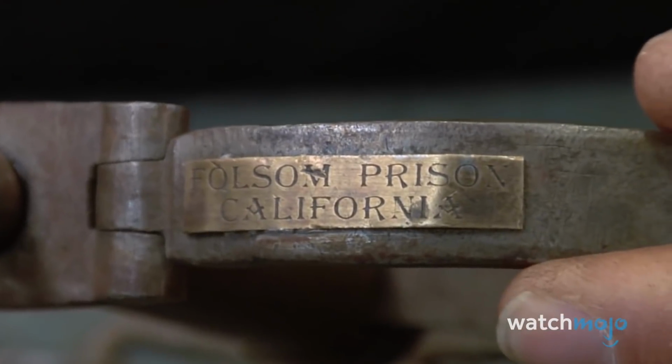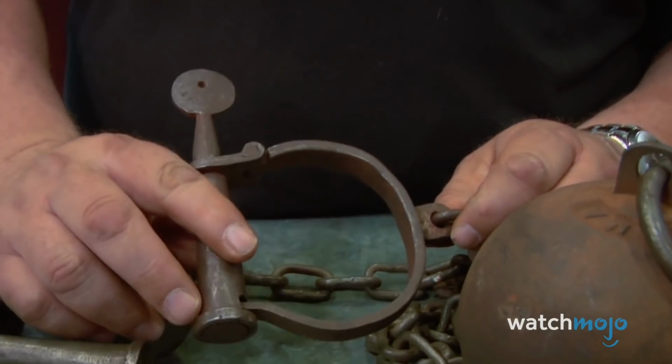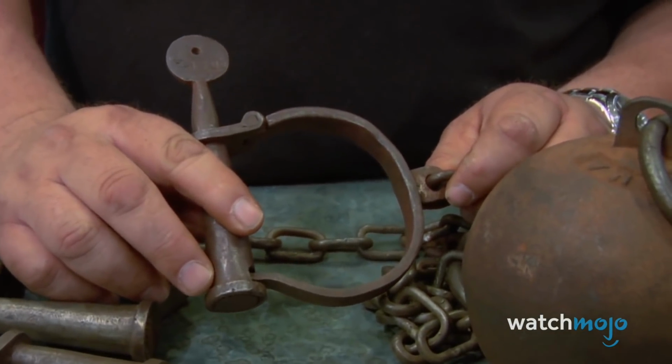In the season 5 episode Corey's Big Play, a seller comes in with a Wells Fargo Strongbox and some old prison chains. Pretty notorious prison, same with Yuma. They had all the bad guys. They were not a nice place to be, but if you went to jail, that's where you went. They didn't have that many back then.